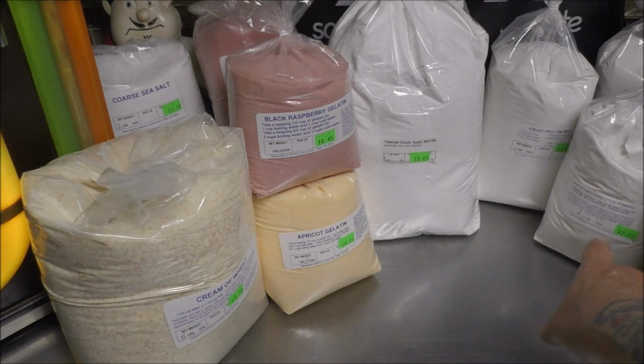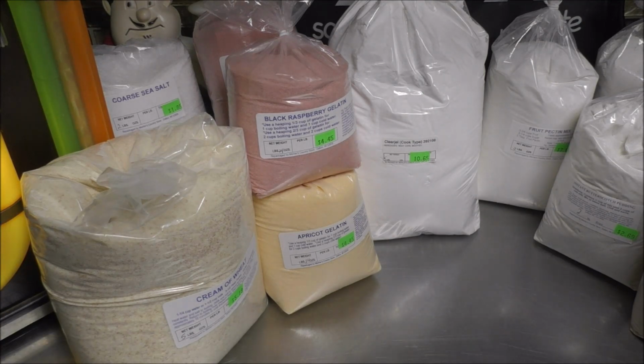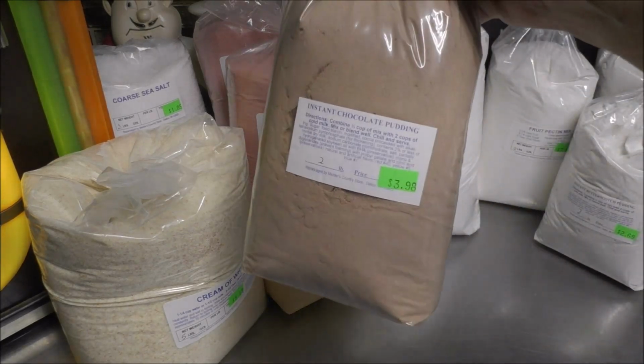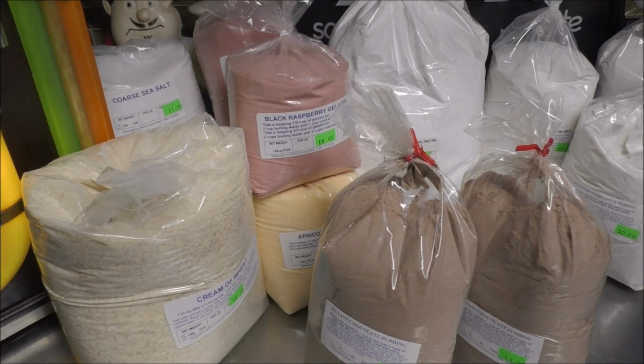Let's get back to the butterscotch. The butterscotch for the 2-pound bag is $2.69. And for the instant chocolate pudding, a 2-pound bag is $3.98. And I also have 2 of the 2-pound bags of the instant vanilla pudding, and I paid $3.09 for each one of them bags. Here's the chocolate one that I was just talking about. Like I said, I picked up 2.